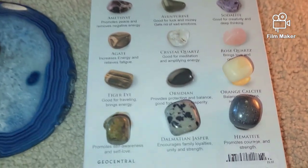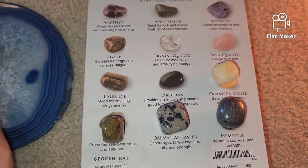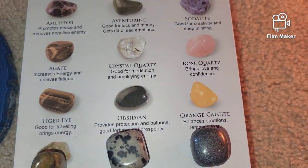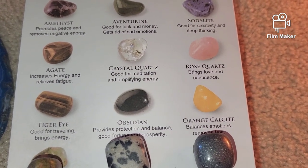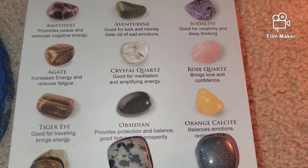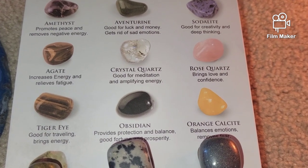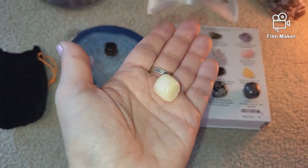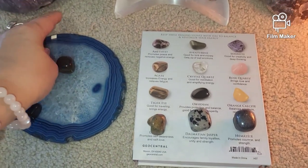So this is obsidian. Obsidian provides protection, balance, good fortune, and prosperity. The next one is orange calcite. I really like this color, this bright orange, vibrant color, and that's what I was looking for in other kits. I didn't find it. I will try to purchase orange calcite of such a juicy orange color, because I really like it. So it balances emotions and removes fear. This one is pretty pale. I wouldn't purchase it on my own if it wasn't in the kit.